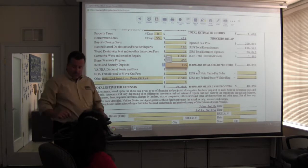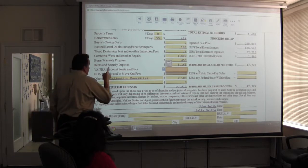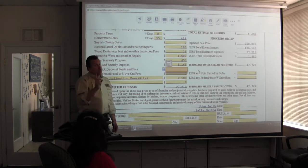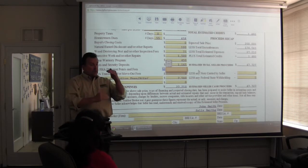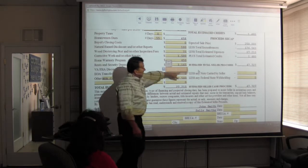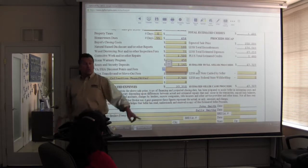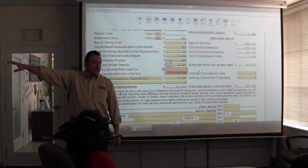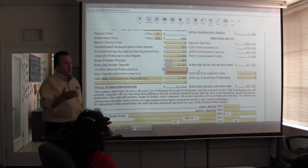Now the new buyer needs to get that. So the buyer will be credited $1,165. That assumes we close on June 25th. If we close earlier or later, that number changes. The buyer will be credited, and this is now a cost, which comes off of your sheet. But the $1,000 that you have set aside in your trust account for the tenant's deposit is now yours.